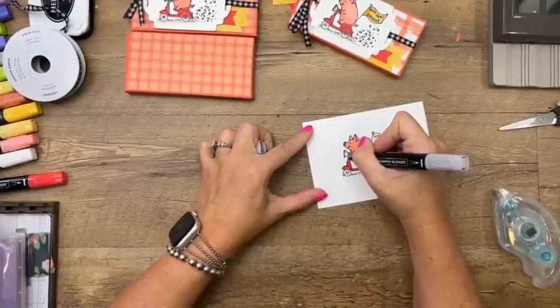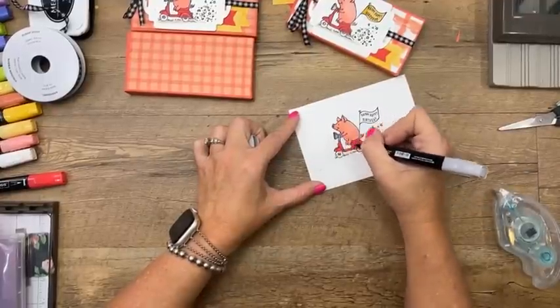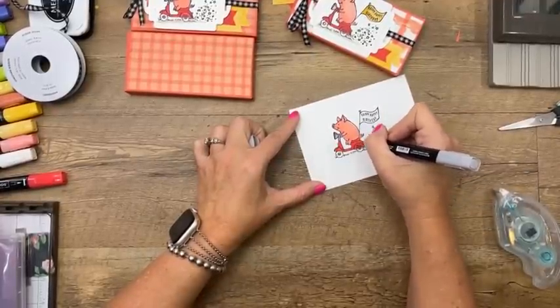All right, now smoky slate for this. I did it two different ways. You can decide whatever you wanna do. The handlebars, should they be Poppy Parade or should they be smoky slate? I'm going with smoky slate.